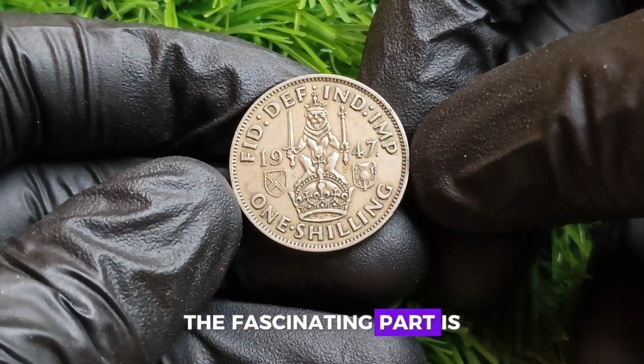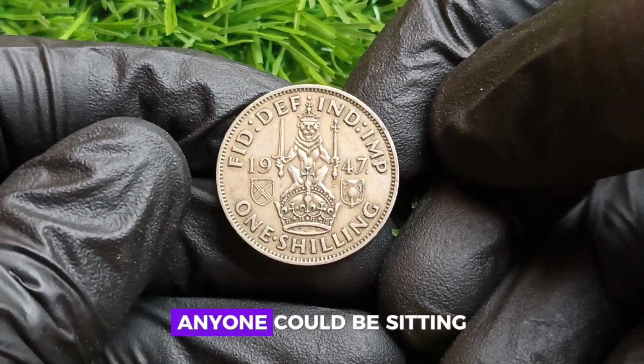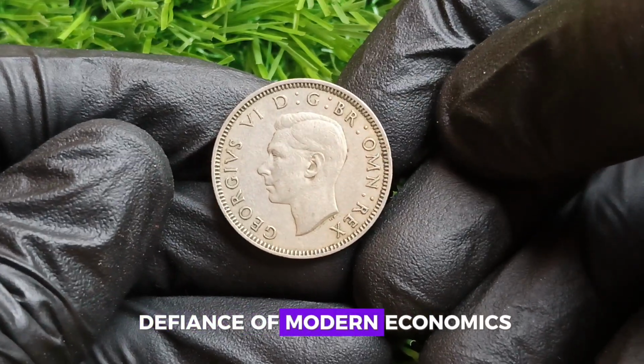The fascinating part is how many of these coins still reside unnoticed in drawers, old purses, or inherited collections. Anyone could be sitting on a fortune without realizing it. The allure of rare UK coins lies in their silent defiance of modern economics.